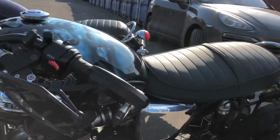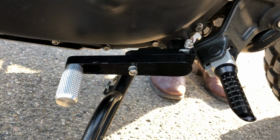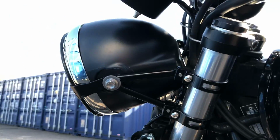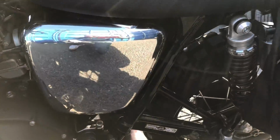The other things I've changed on mine is I've changed the gear lever. Yeah. I've got a Motorhome gear lever. And you've got a chrome. It's Motorhome. So that's Motorhome as well, the headlamp. I've polished aluminium.